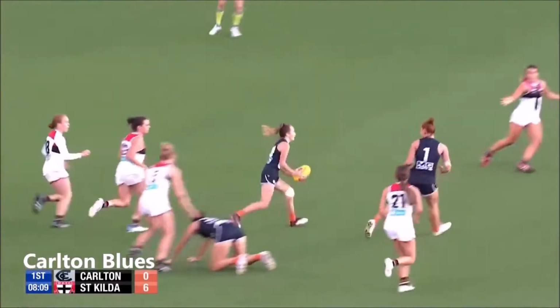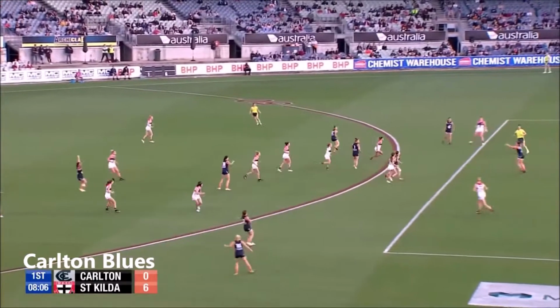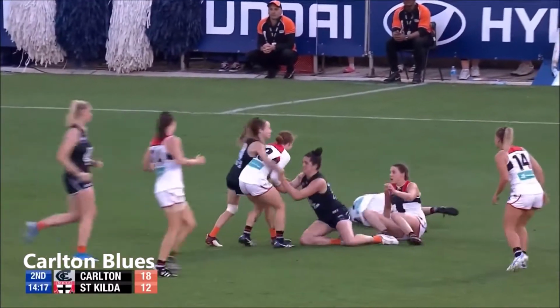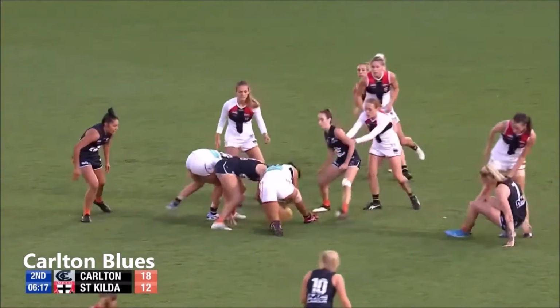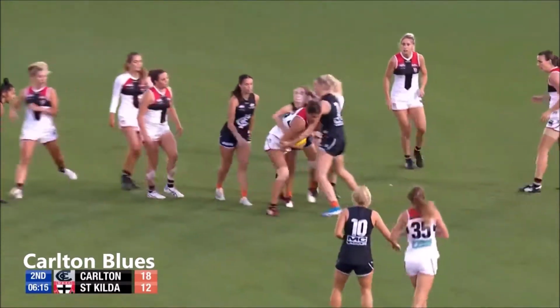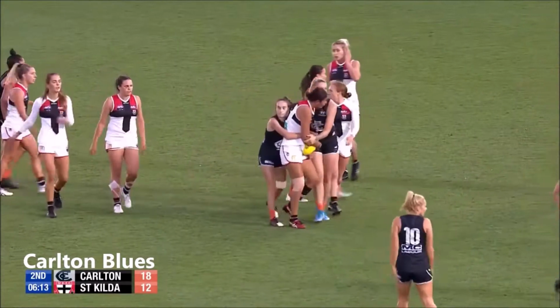Exciting from Chloe Dalton. She'll keep running. Downey gets run down from behind by Guttridge. Here's the creative G again. It's inside 50. Front and centre was G. Well read as well there by Lucas Rodd. Mark. Kelly at ground level scraps for the Saints. G wraps her up out of defence.